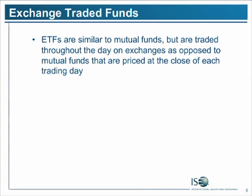ETFs, what are they? Well, they're similar to mutual funds, but they're traded throughout the day on exchanges, as opposed to mutual funds that are priced at the close of each trading day. So that gives you a benefit. If I decide at 2 o'clock on a day like today, maybe I've been optimistic on the markets for a long period of time, and around noon today I saw the market down and thought it was going to continue lower, well, the ETF market allows me to exit my position at that moment. With the mutual fund, I put my order in, but I'm really just priced out at the end of the day. So just understand the differences between a mutual fund and an ETF. ETFs trade throughout the day and have tremendous transparency, whereas mutual funds are priced at the close of each day.